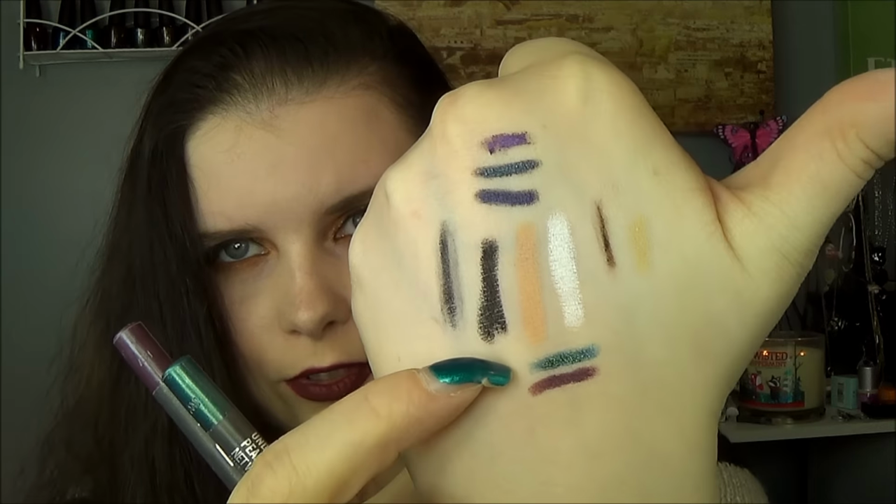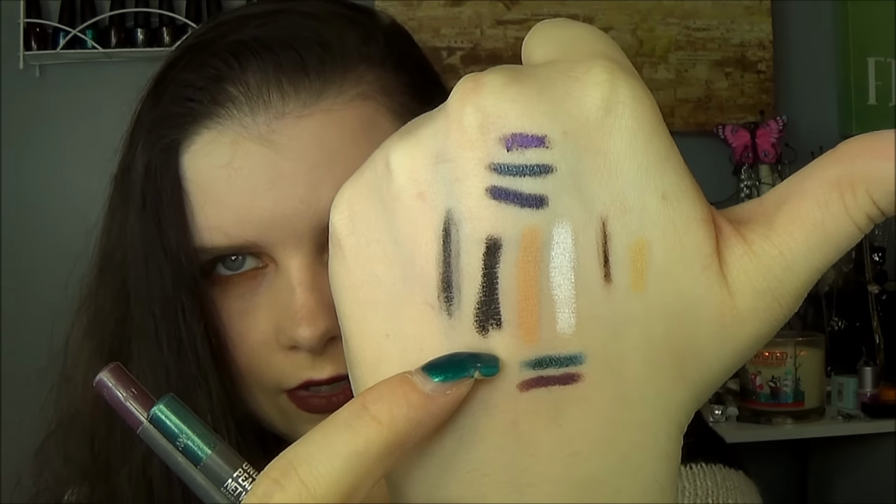I have two MAC eyeliners. I have the Powerpoint Eye Pencil in Bordeaux Line and the Pro Glide Intense eyeliner in Undercurrent. So obsessed with this eyeliner. I just really need to finish it up so I can buy a new one because it's starting to get a little bit dry. So that's Undercurrent on top there.